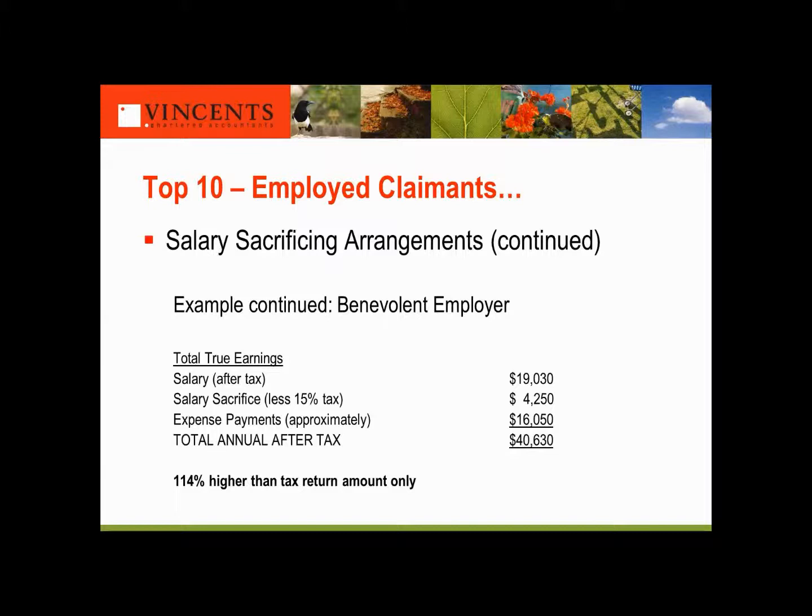So what that means is if you'd just taken the tax return and said, well, look, person's injured, can't work for 5 years, you'd say, well, the loss would be 5 times $19,000 before any allowance for discounting, where in fact the loss would be more akin to 5 times $40,000. So those types of things can make big differences to the amounts that you claim in the first instance.